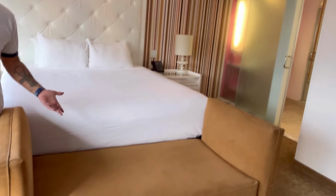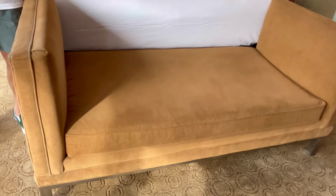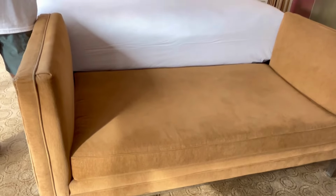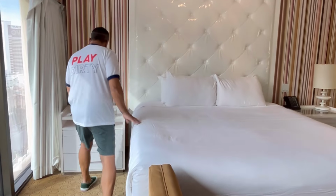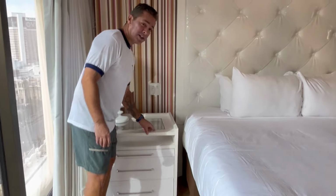So right at the foot of the bed, you've got this big, I guess it's like a chase. A chase only has one side though. If you guys know what the name of this type of furniture is, please drop it in the comments. And then you've got this nice big bed with a couple nightstands.